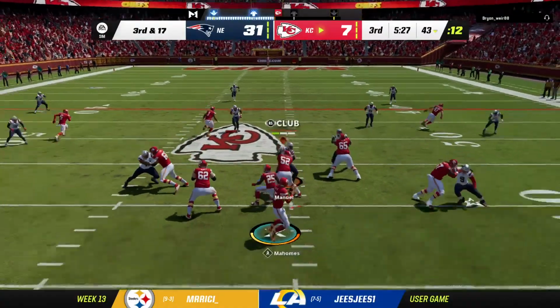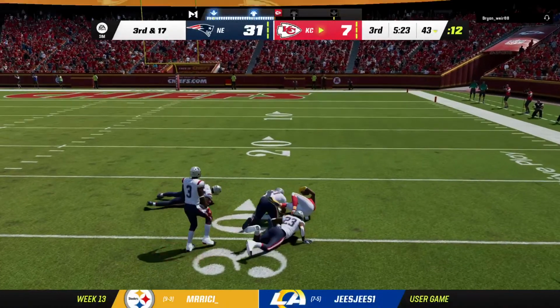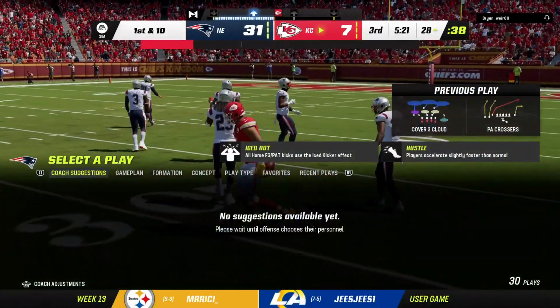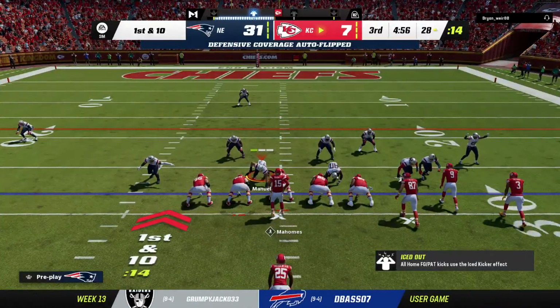And it is the kind of play that works better against certain defenses, and this clearly was the wrong one to run into. Really nice job getting him down behind the line of scrimmage. How about that? They weather the storm of a 3rd and 17 to pick up the first.